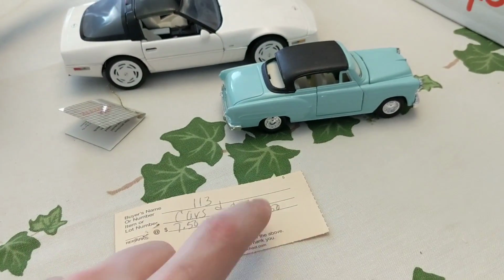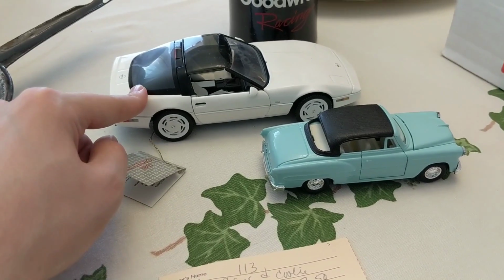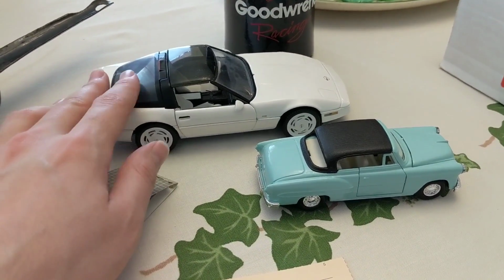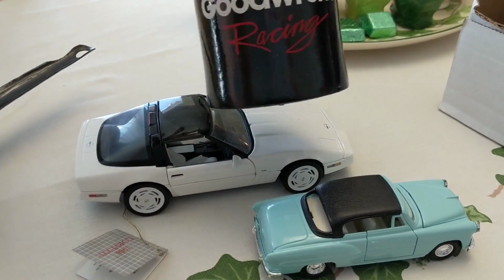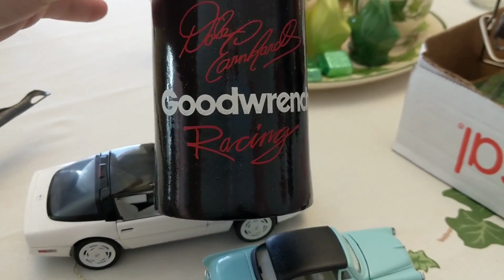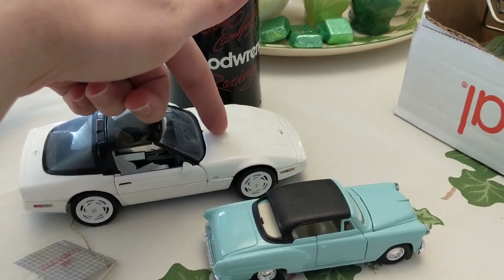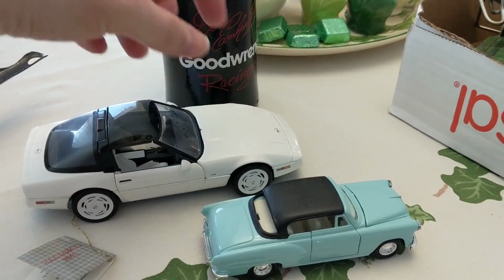So I bought these two for $7.50. This one here will sell on eBay for about $15 on a good day. I'm gonna price it at that and hope for the best. It also came with this little can koozie. I don't know. There was a lot of this racing stuff there. A lot of race car stuff like this in these die casts, and maybe in the little ones in the packages.